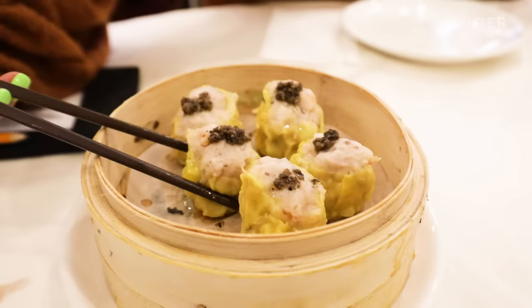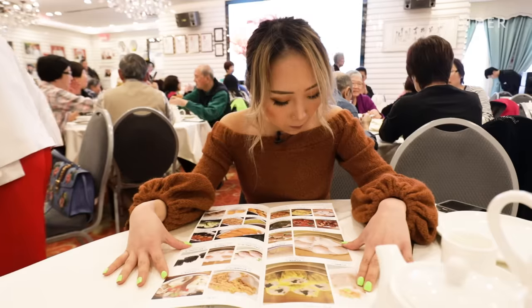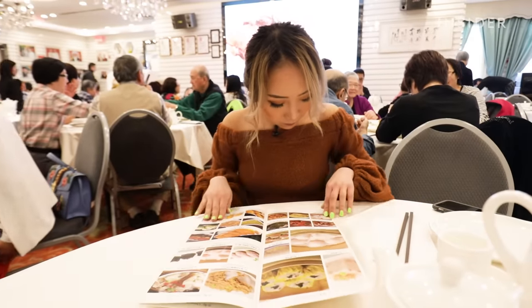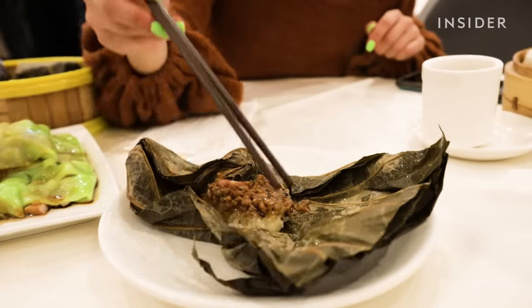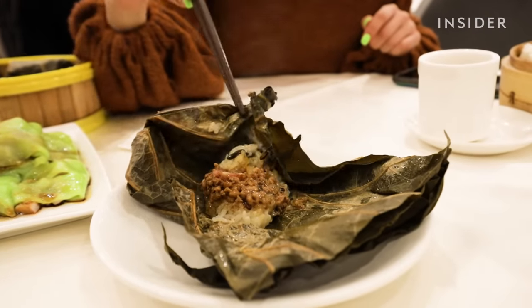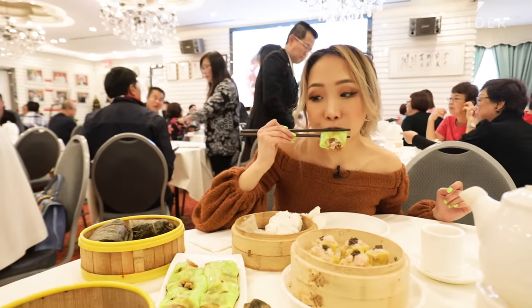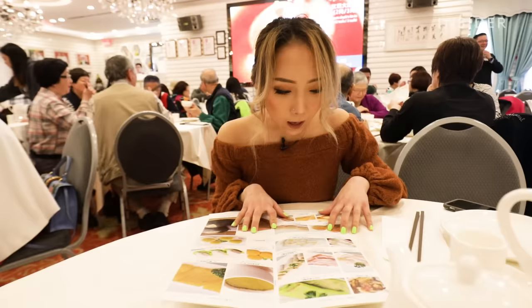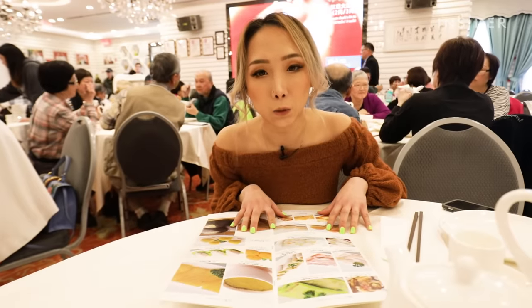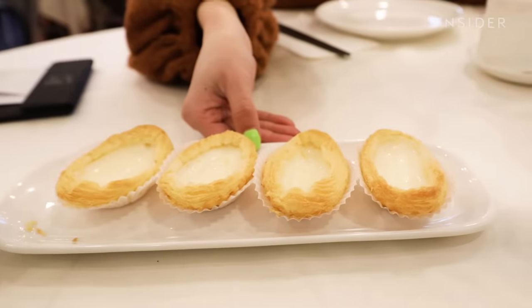We are gonna get the black truffle pork and shrimp dumplings, the shrimp and matsutake dumplings, the barbecue pork bun, of course, the wild rice, sticky rice, and meat wrapped in lotus leaf, and the rice noodles, but they have 4 different kinds, and I can't pick which one, so we're just gonna ask which one's the most popular. Last but not least, we're gonna get the Yidong Special Egg White Custard Tarts.